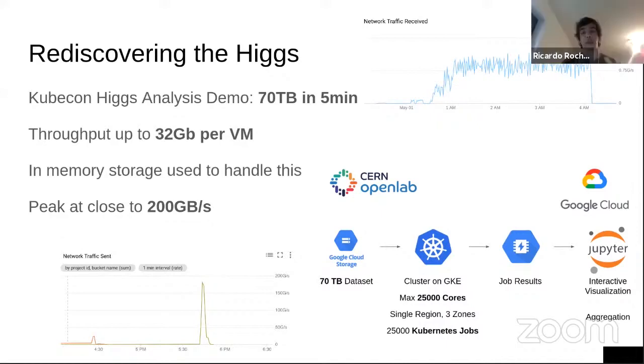But what is important here is that we based everything using Kubernetes and the Kubernetes API. And what we did then, we deployed a cluster in the Google Cloud, and we have a collaboration with the Google Cloud via CERN Open Lab. And this allowed us to just point the same deployment to the Google Cloud, and then run the same demo there, but with a much larger cluster. So in the end, it worked out.